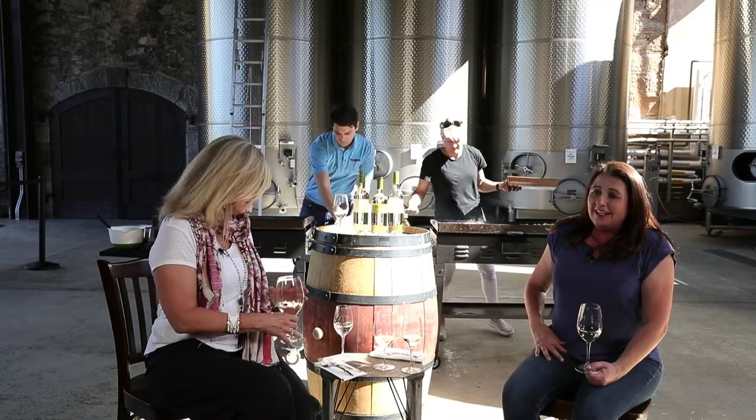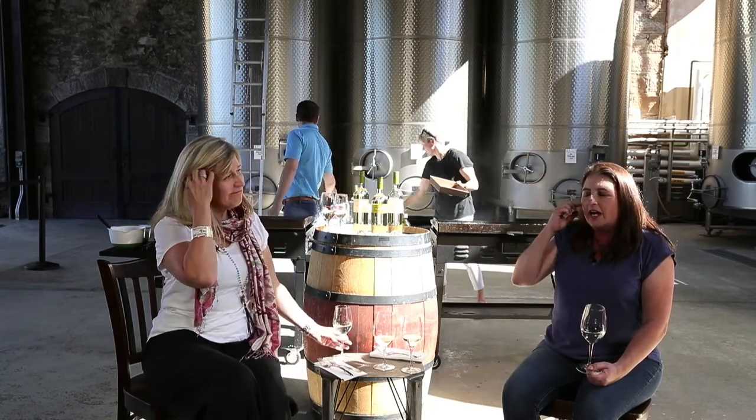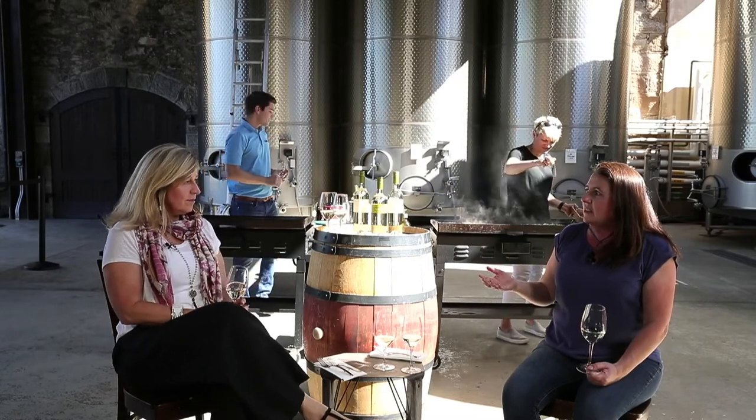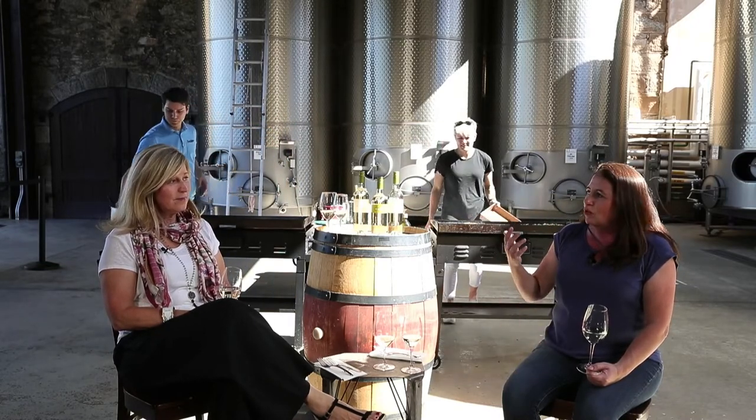Well, we had not one, but two serious fires in Napa Valley during harvest. The first one was the LNU complex, which basically was started by some freak lightning storm in August. At the end of August, we were evacuated from the winery for about, I believe, 10 days.